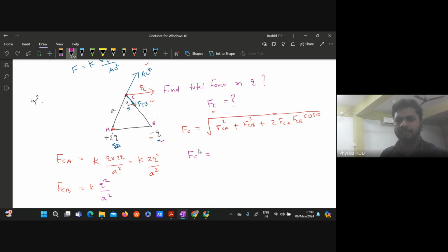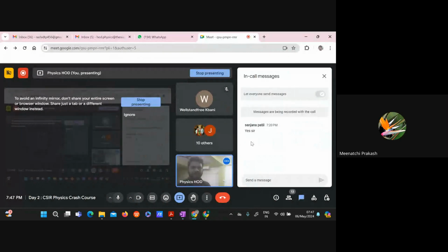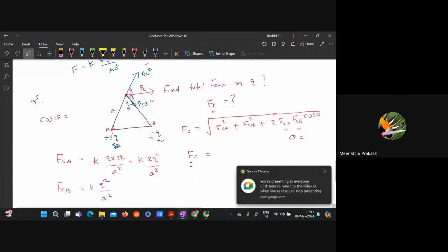Another thing we need to find out is cos theta. What will be the value of cos theta? This theta is the angle between FCA and FCB. That angle is this angle. Can anybody suggest what will be this angle? Anyone? 120, sir. 120. Yes, very good. 180 minus 60.